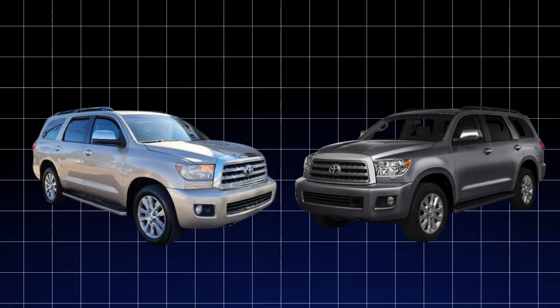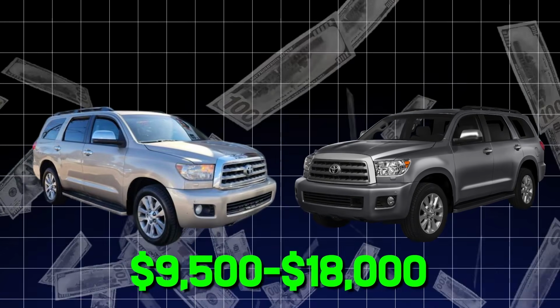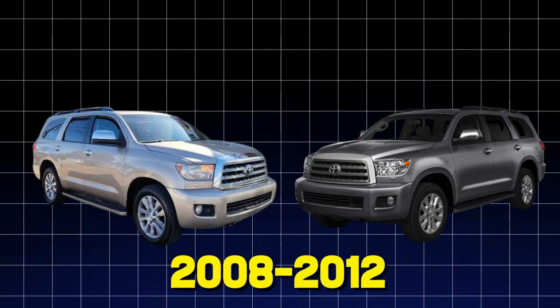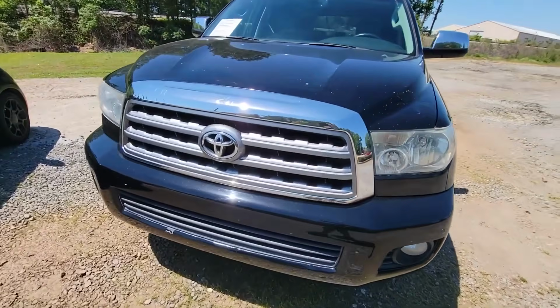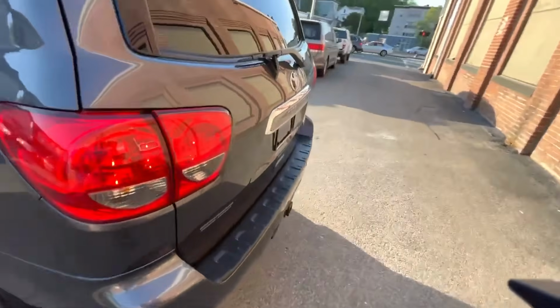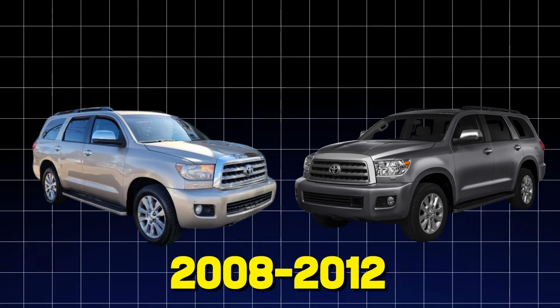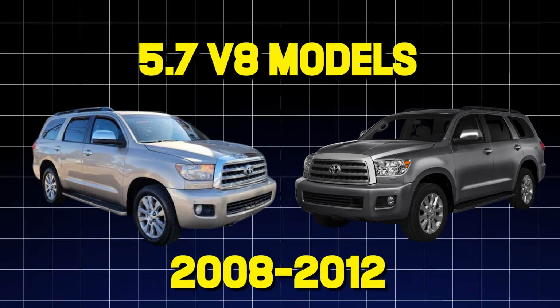Current used prices often range from about $9,500 to $18,000 for 2008 through 2012 examples. Low-mile Limited and Platinum trims, dry frames, and full records can push higher. A rusted truck with a low price can fall lower, but that is not the deal. That is the trap. The good years are 2008 through 2012.